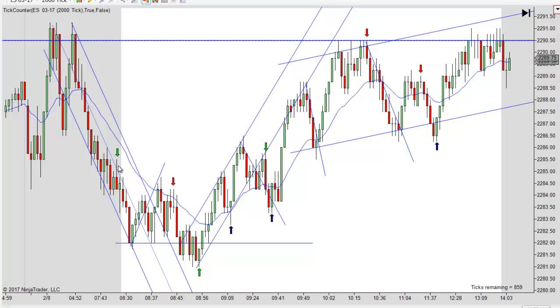But yeah, we got that failure here. The only reason that's green is because it's right into these lows. And we did actually get below the original low there. So it's kind of like a breakout pullback short. And you did test this.